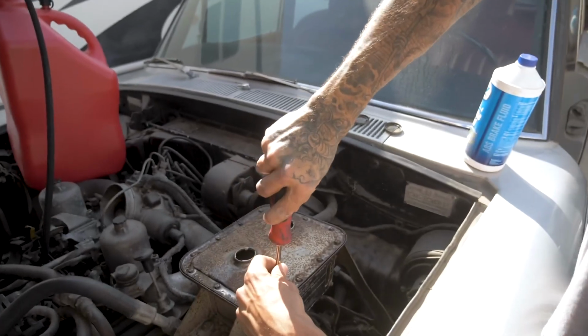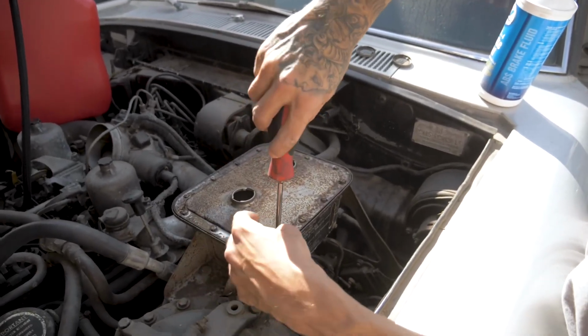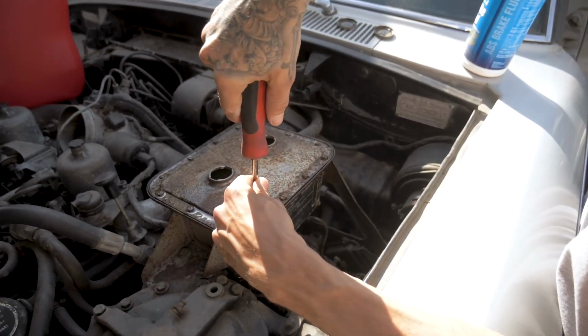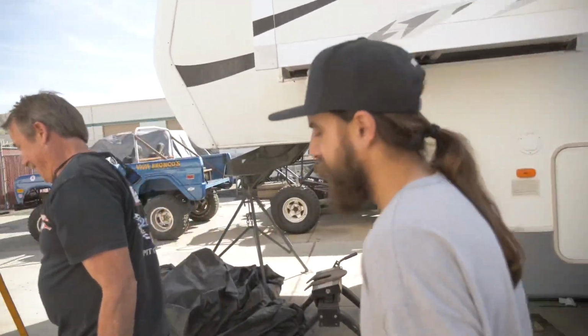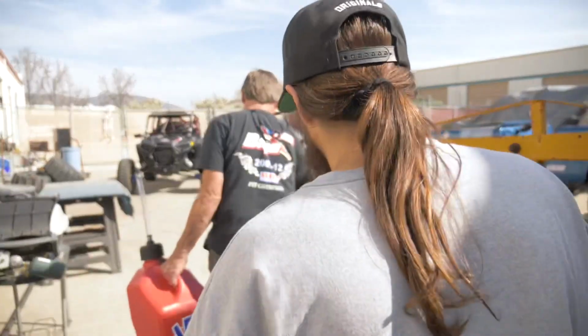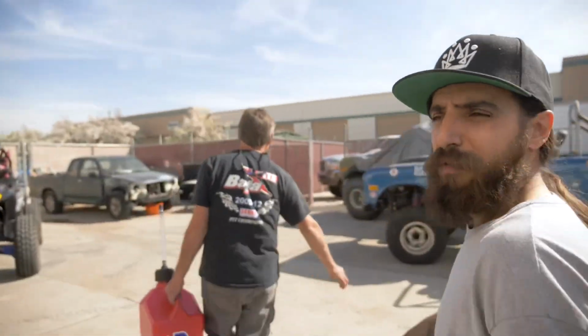So I'm just gonna go around. I noticed some moisture all the way around here after I filled it up. And just gonna tighten this up. This is what you do with old gas, everyone. Everyone says you gotta pay to dispose of it. I pay with the rev limiter, dog.